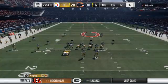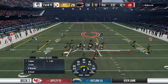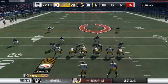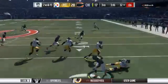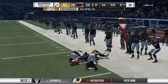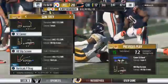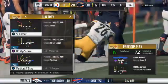The slot man in motion right. On second down, Roethlisberger. Oh, it's a screen pass. That's complete. And able to get this one across the 45 before he's brought down. The Steelers picking up 15 yards there and a first down.